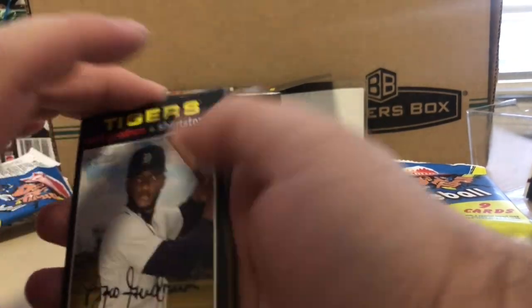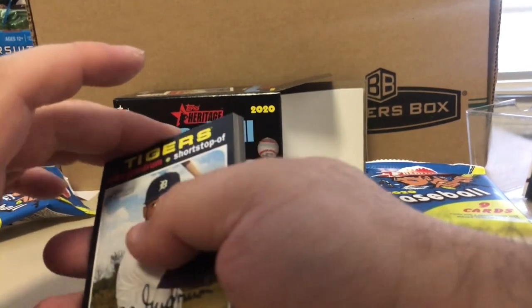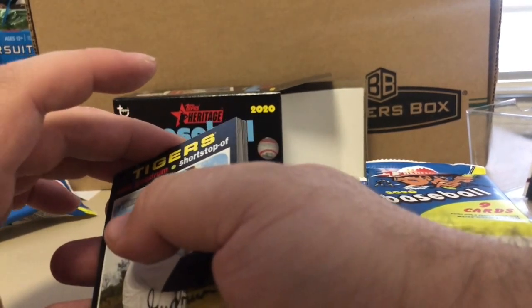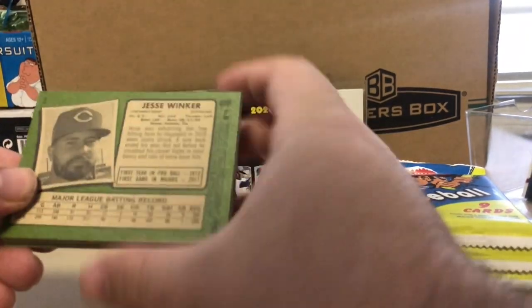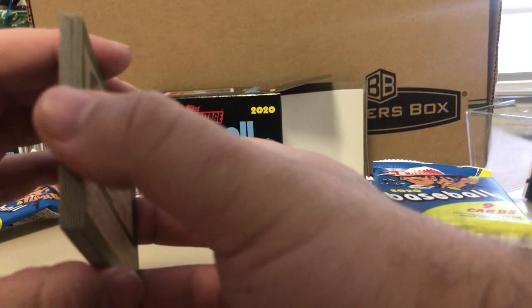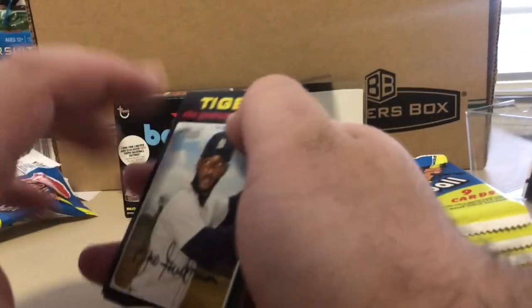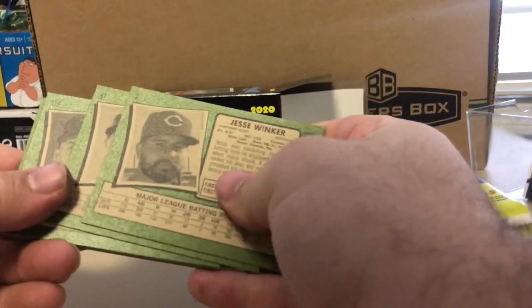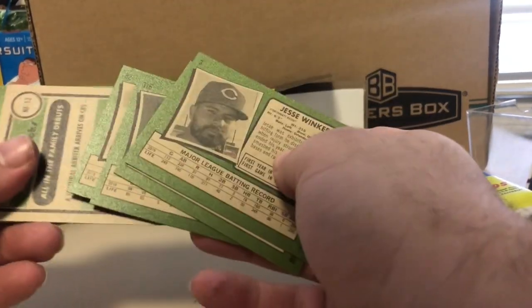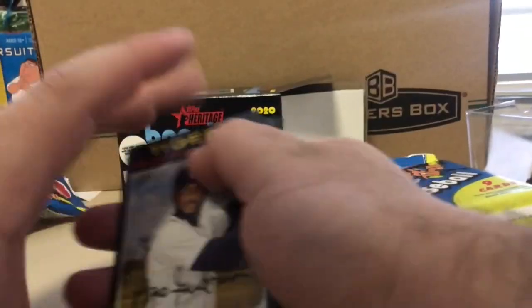The last time I did the Heritage, I went back and looked to see if there was anything special. There was one, a short print Kleber. Any card that's serial numbered over 400 is a short print. Not insanely short print or worth much, but the Kleber was the only one I had. A lot of times it'll say what type of insert or short print it is above the player, which makes it a lot easier than years past.